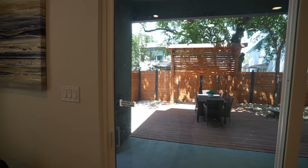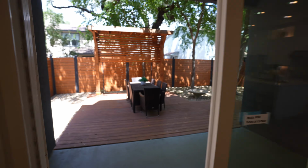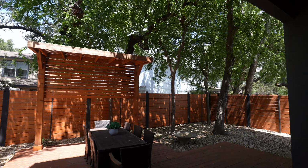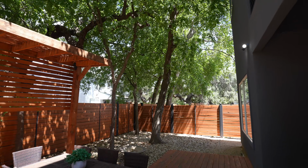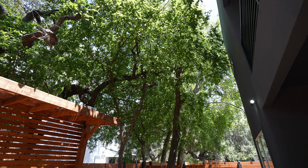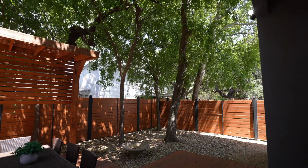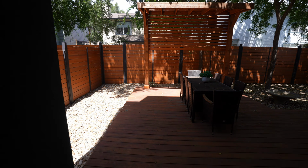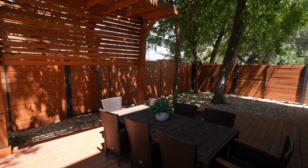So it might look a little dark in here. I'll be honest, it kind of is. Even though they have all these huge windows, we're in an area that's very established, if you will. So they're gonna have all of these really, really big trees. So that's what's gonna be giving you a lot of shade inside, but it also gives you a lot of shade out here if you wanted to have a party, have a get together, whatever the case may be.